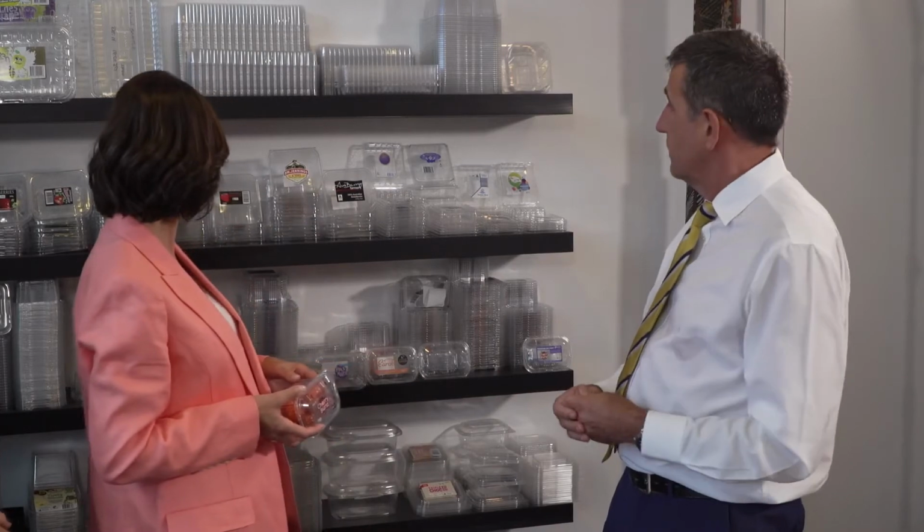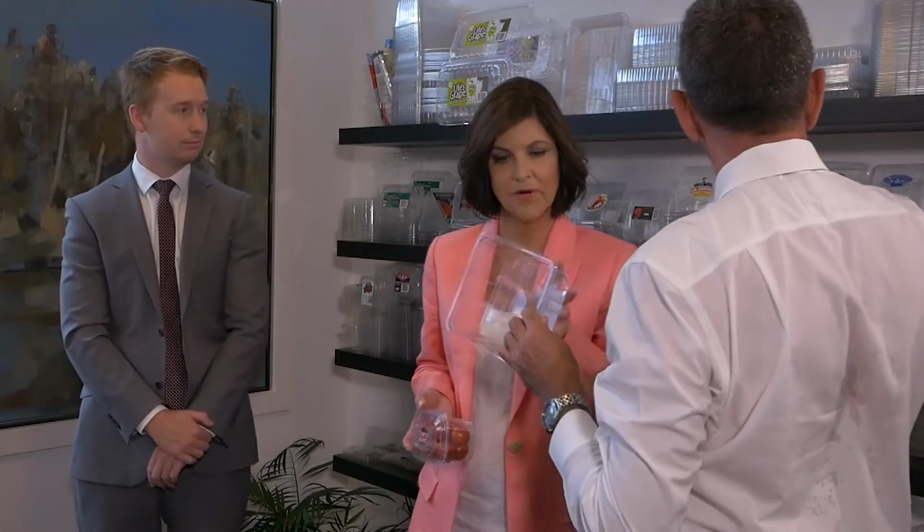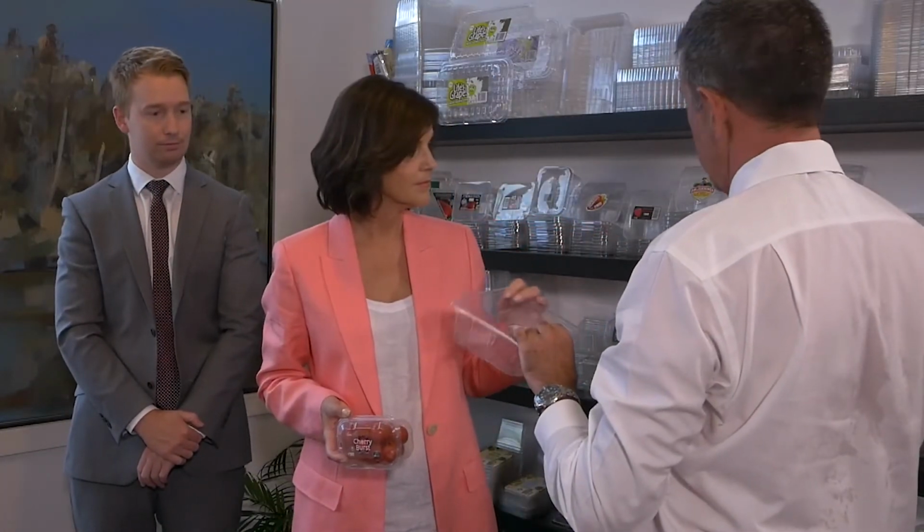So this is just one shape, of course. There's probably plenty. How many are there? Well, look behind you, Sal. It's fascinating. Today is a cherry burst, but tomorrow that could well be a mushroom, and the very next day it could be a blueberry.